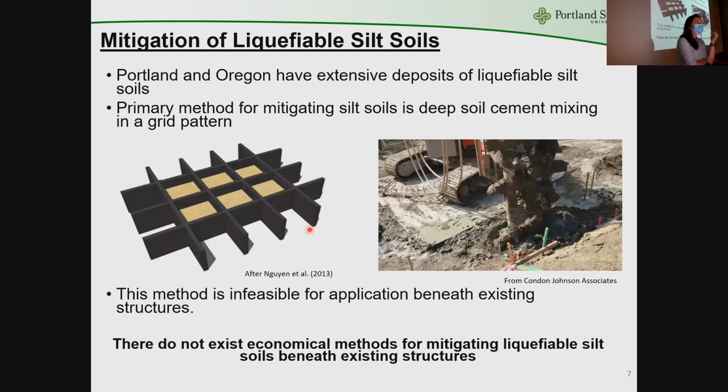So going into the background and discussing mitigation of silt soils for liquefaction. We have extensive liquefiable silt soils particularly along the rivers here in Portland, and the mitigation methods for silts are fairly limited. The primary method for mitigating silt soils is to perform deep soil cement mixing in a grid pattern, which acts to reinforce the soil and keep it from losing strength and deforming. It acts the way that rebar acts in concrete, to reinforce it in place and keep its strength.